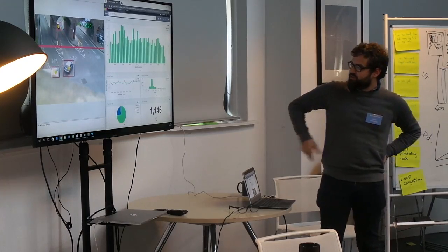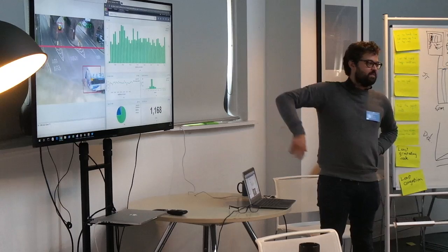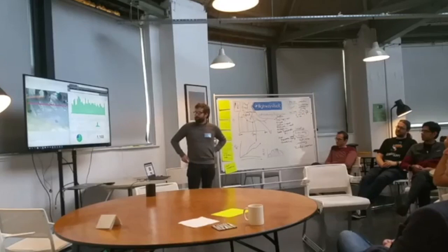And we also had a go at estimating the speed of the objects, or the cars, as they pass through the line. So we're getting an average speed of about 20 miles per hour.